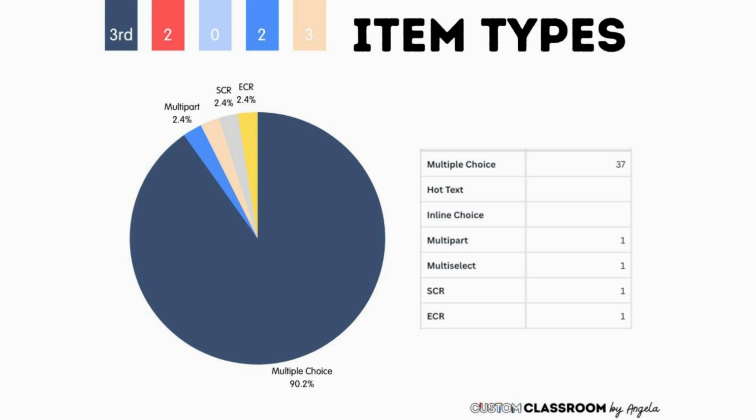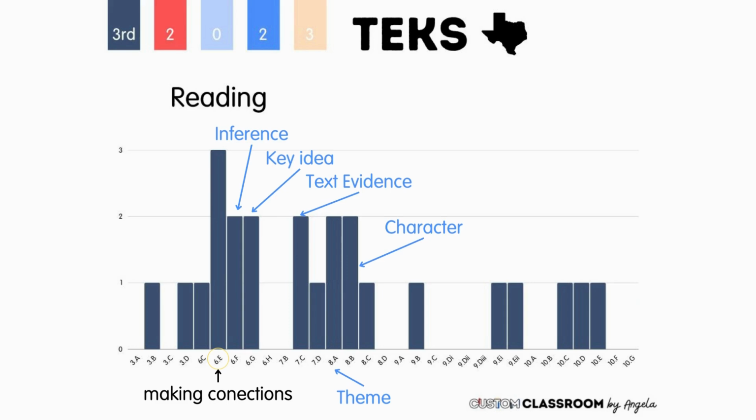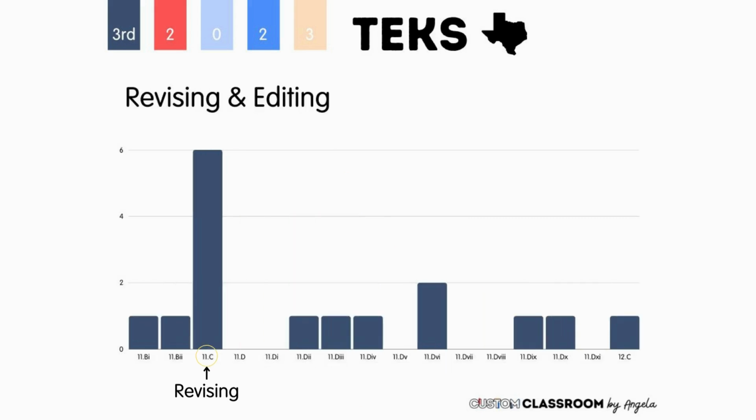My major takeaway in 3rd grade here was the fact that there was no hot text or inline choice. There was just one of each new item type. So students in 3rd grade didn't see a lot of variety in their test compared to previous years. Now, if we look specifically at reading here, in addition to comparing text, students were more frequently asked about inferencing, key ideas, text evidence, theme, and character. Looking at editing and revising, a winner was looking at just revising a sentence.